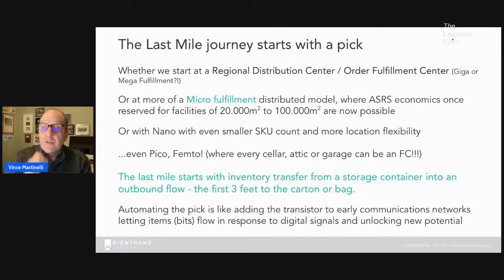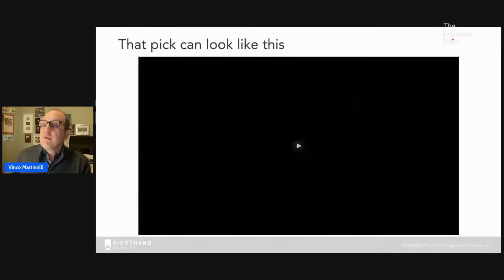So we like to talk about the first 3 feet as the product moves from an inventory bin, a storage location, into the bag or the carton and starts making its way. And whether the picking robot itself will become absolutely ubiquitous like transistors in this new quasi-digital network, we shall see.